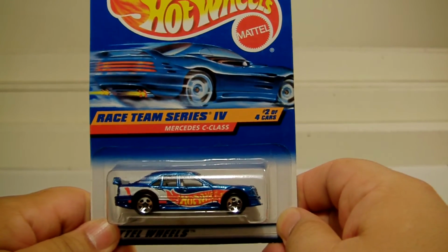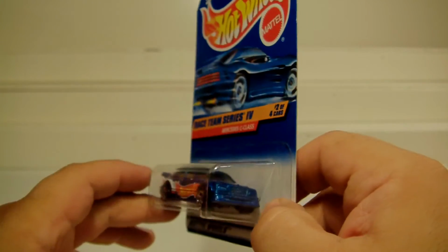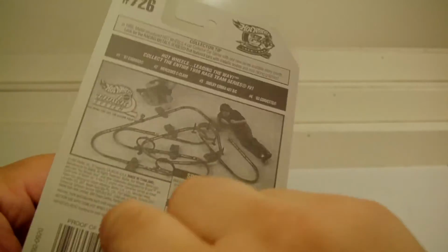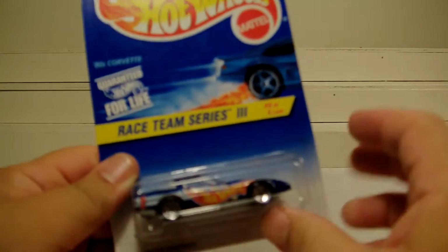Very nice. Series 4. There were 4 series of these, of the Race Team series, and they were like every year from, I believe, 94, 95, 96, 97. There were quite a few. Yeah, actually 97, yeah, last year. I don't know, actually, there might have been a Race Team Series 5, but I just don't remember. So there's only one of that set. I kind of wish I would have been able to find the rest.